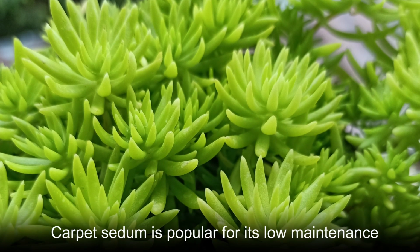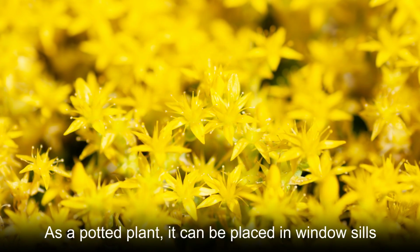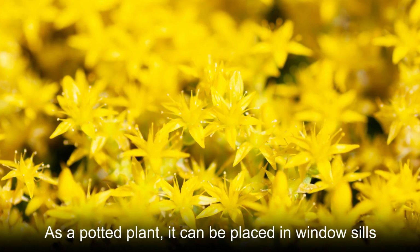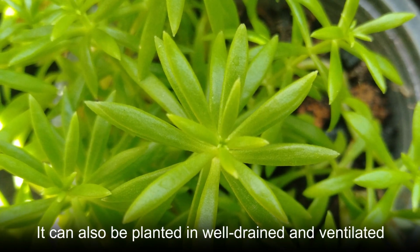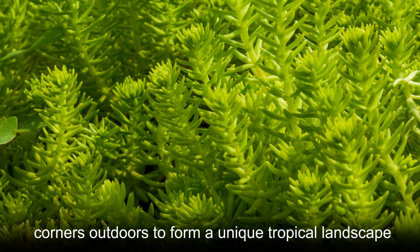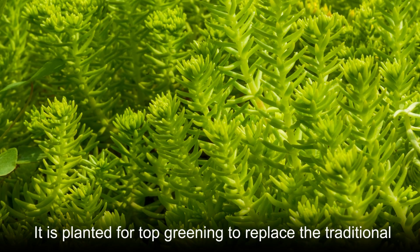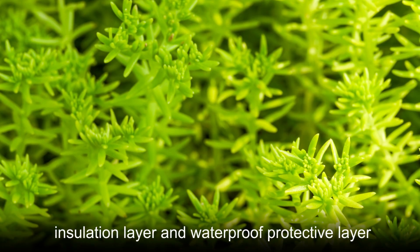Carpet sedum is popular for its low maintenance, cost, and bright yellow flowers and interesting shape. As a potted plant, it can be placed in window sills or office tables for decoration. It can also be planted in well-drained and ventilated corners outdoors to form a unique tropical landscape. It is planted for top greening to replace the traditional insulation layer and waterproof protective layer.